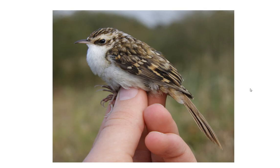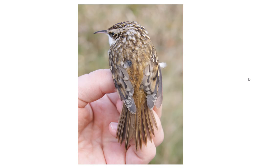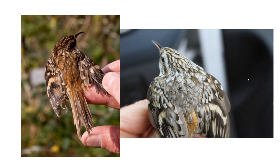Here's another juvenile British bird, courtesy of Stephen Menzies. And again, some white feathers in these young ones up here, and I think these are bits of juvenile plumage, and quite a lot of yellowy brown in the undertail coverts. There's that same bird again, a young, late summer British treecreeper.